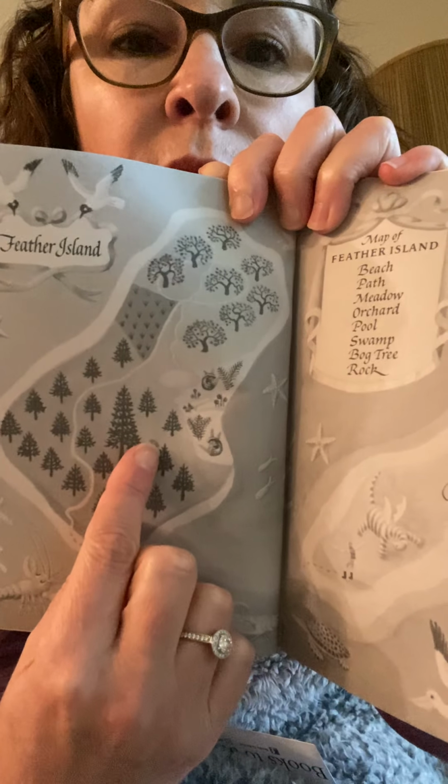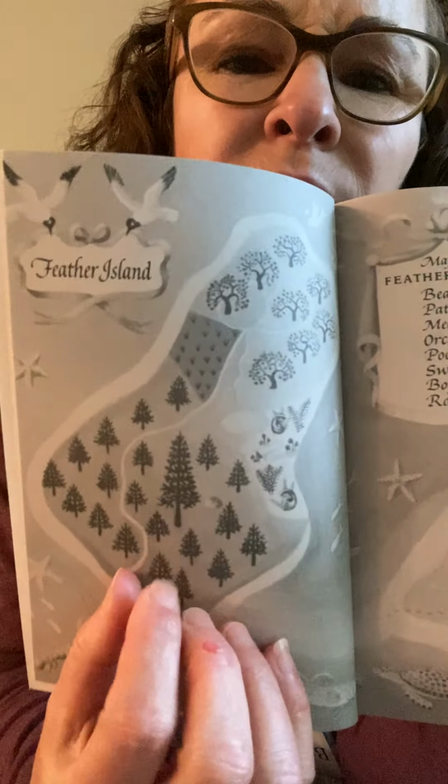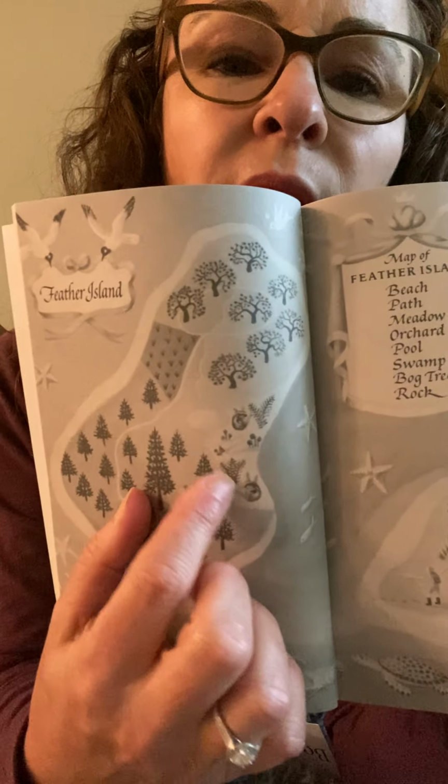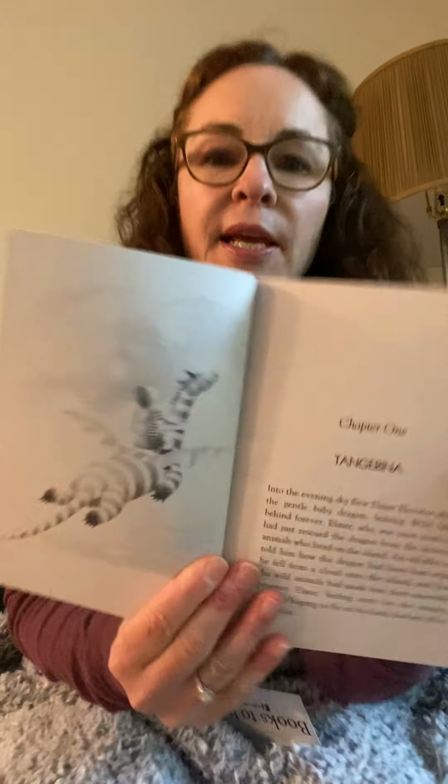And there's a rock and a bog tree. I wonder, that's a really big tree. I wonder if that's the bog tree, but I think the bog is here, so I'm not sure about the bog tree. All right, let's get started. Chapter 1 is called Tangerina.